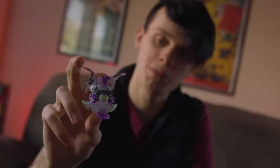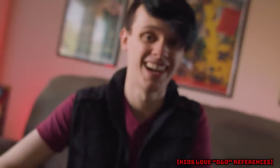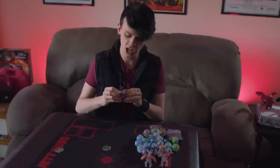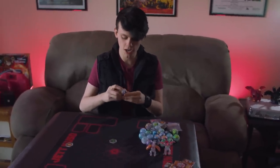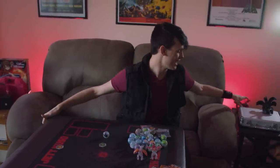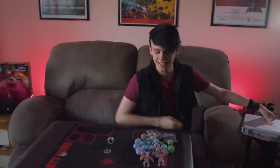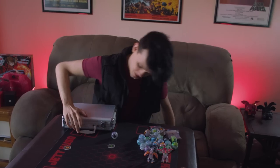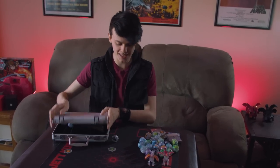The paint on his eyeball is a little bit wonky looking, but you know what they say, beauty is in the eye of the beholder. That's all of them. That's all of our diamond packs. That's all of the Diamond Bakugan that I own. Let's put them in their new home in this amazing, amazing case.